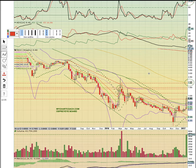Each candle on this chart represents 1 week of trading, and so this candle is not going to set this week until the closing bell on Friday, so it can and will change before that time. So keep that in mind. Notice there's a giant volume bar here, huge volume, and we're not done with the week. So this could be a record week of volume for REXX in the last 2 years. We'll see how it's playing out that way right now.